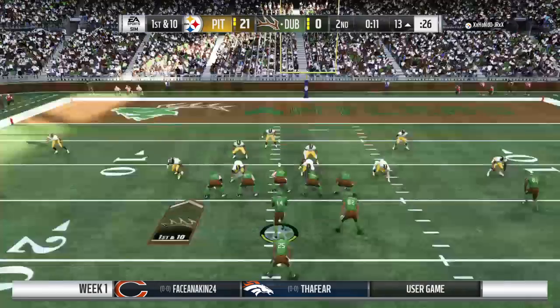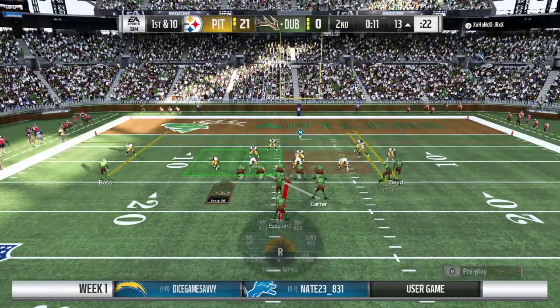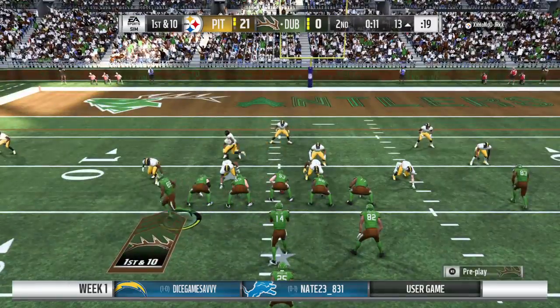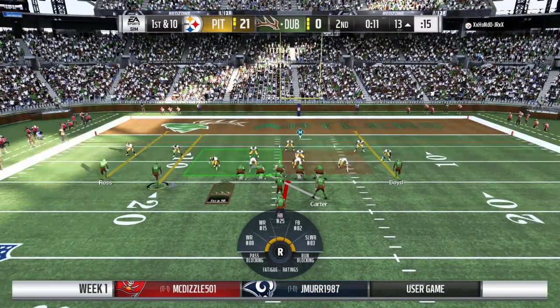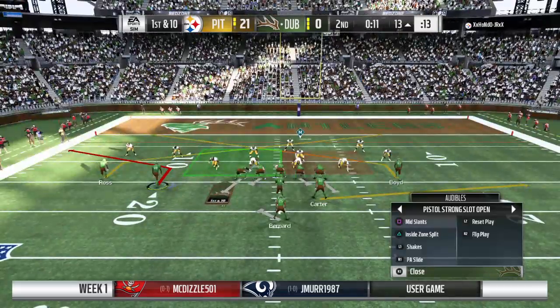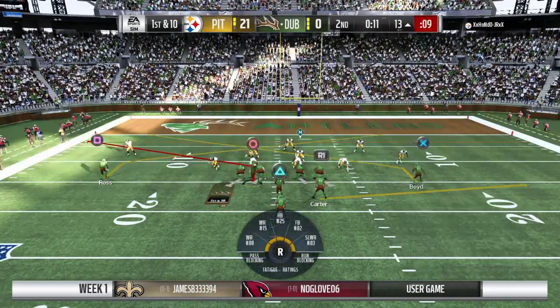Go, lead! Lead! Go. Go. We're good. Banjo, banjo. 5-0, 5-0, 5-0.